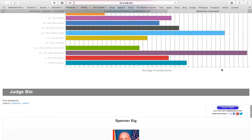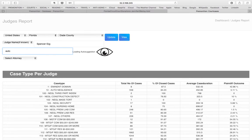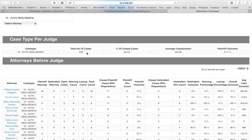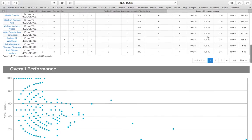Then we can narrow this down further by looking at the case type. So if we want to look at a specific case type before that judge, for example, auto negligence, we can do that. Recalculate the report. So now it's just looking at auto negligence cases. You see considerably less, but still 558, which is a good amount. You see most of these are not getting judgments, and the attorneys vary for that.